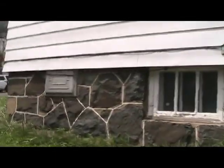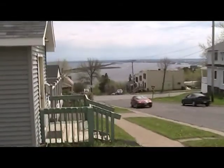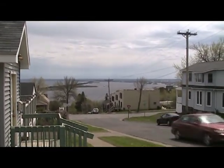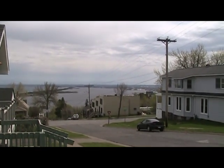We'll take a quick look at the other side of the house here. Gas meter, the old coal door right there. And then I'll get one more shot of that view. And it really is a $1 million view of Lake Superior, Minnesota Point, way off in the distance, Wisconsin Point, and of course the bay.